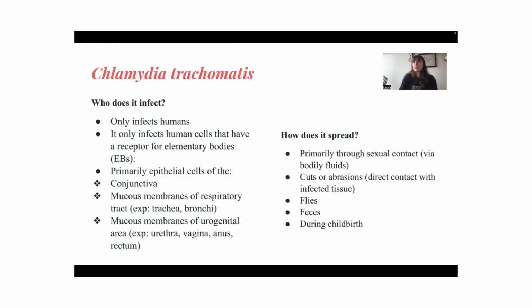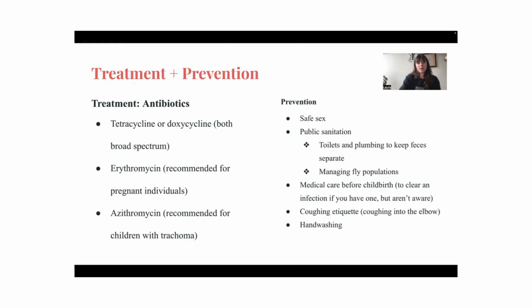It's primarily going to spread through sexual contact, so through bodily fluids. It can also spread through direct contact with infected tissue, either through a cut or an abrasion of some sort. It can also spread through flies and feces, and during childbirth as well. And lastly, we're going to talk a little bit about treatment and prevention here.